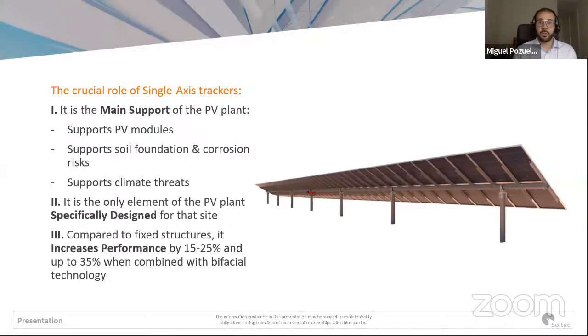It supports the foundation and corrosion risk. So any aspect regarding the use of concrete foundation and soil corrosion will need to be taken by the tracker itself. And it supports the climate threats in terms of corrosion, wind, hail, and any outer event that can happen. So it needs to be prepared.